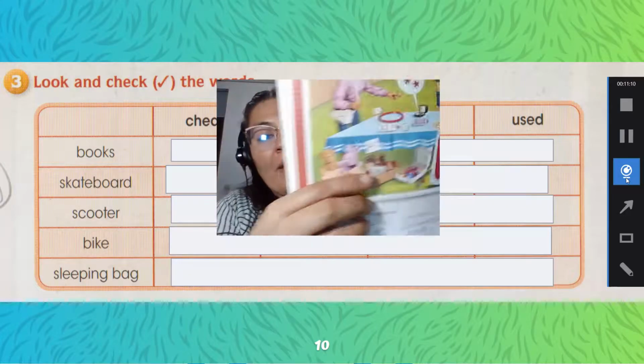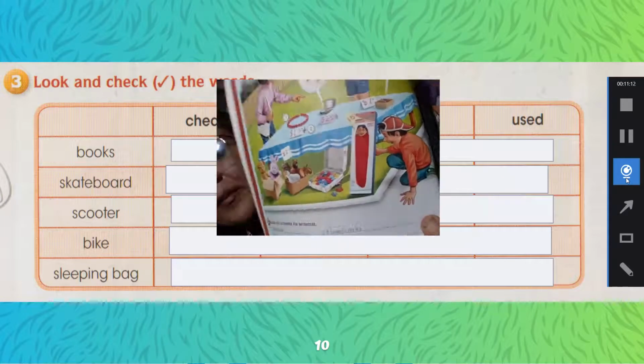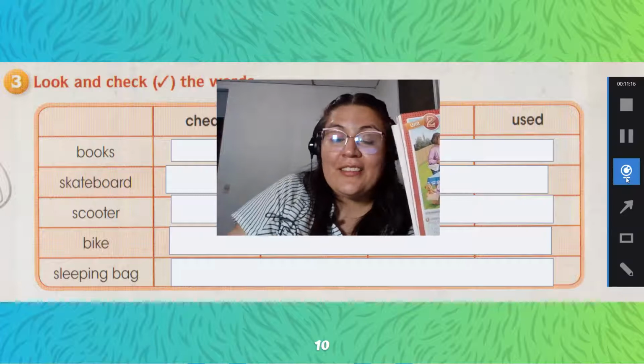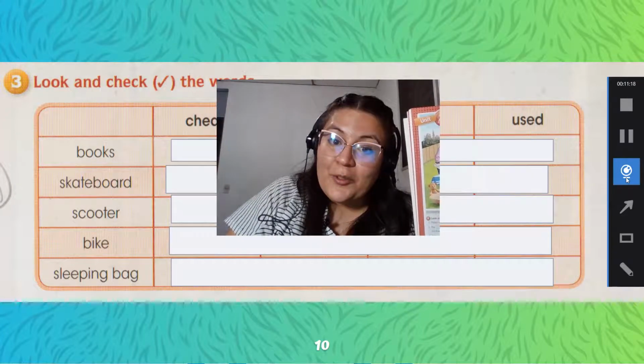This is the sleeping bag. You can see this is a sleeping bag, okay? Esa es la sleeping bag. So it's time for you to work, and I'm going to put working sound, okay?